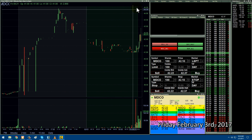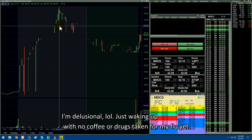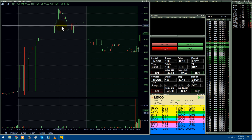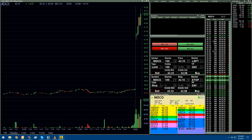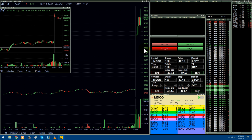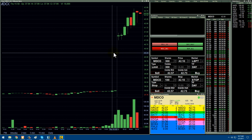Okay, the medicine company, 44.37, almost 30-cent spreads. Pretty insane here. SPY is gapped up as well. Break over 43 would be awesome. These kind of spreads, I don't know what to do. Let's start with 300 here.